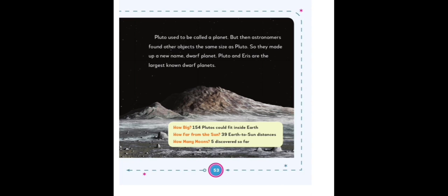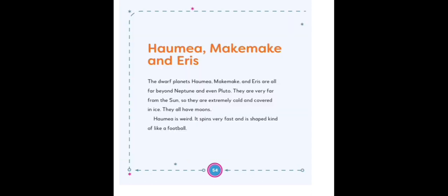How big? 154 Plutos could fit inside Earth. How far from the Sun? 39 Earth-to-Sun distances. How many moons? 5 discovered so far.